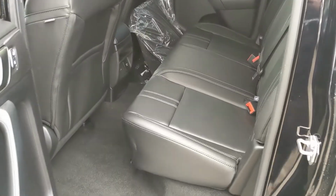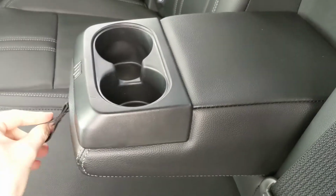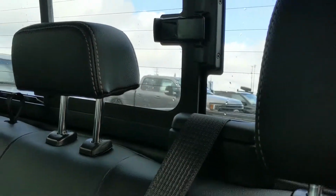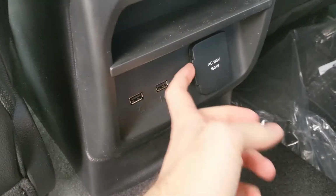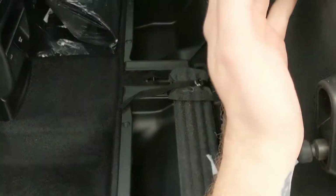And first, looking at the back seat, where you have seating for three with a nice full leather interior. In the middle, you have fold-out armrests with two cup holders. Do also have a manual sliding rear window, two USBs here in the middle, as well as a 110-volt power outlet. And the seats can be folded up and out of the way to accommodate any other cargo and reveal some storage compartments underneath. So that's always nice too.